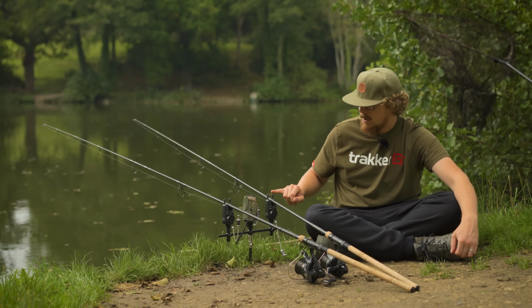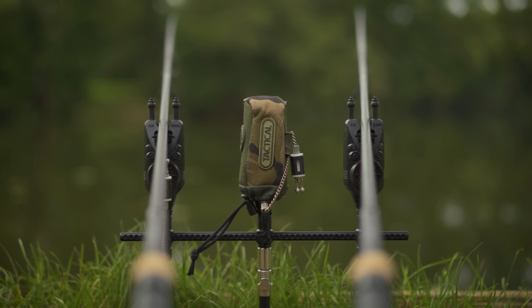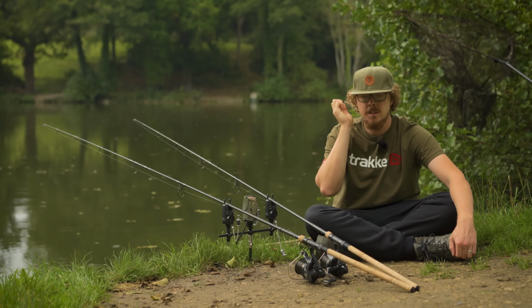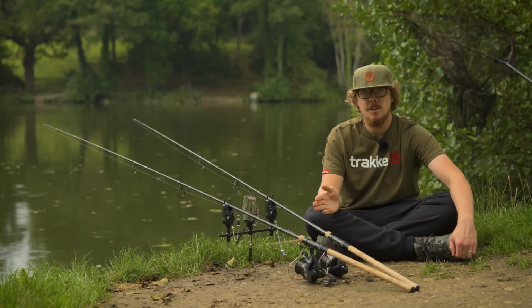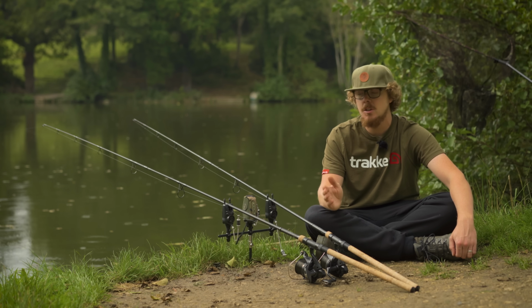Then moving on to alarms. These are Nash Siren R4s, and I've been a Nash Siren user for years, since before CARPology as well. So going back probably 10 years plus, I've always used Sirens. I think the first alarms I ever bought that were Nash, after having Wychwood Rage VTs at the time, I moved on to Nash Sirens.